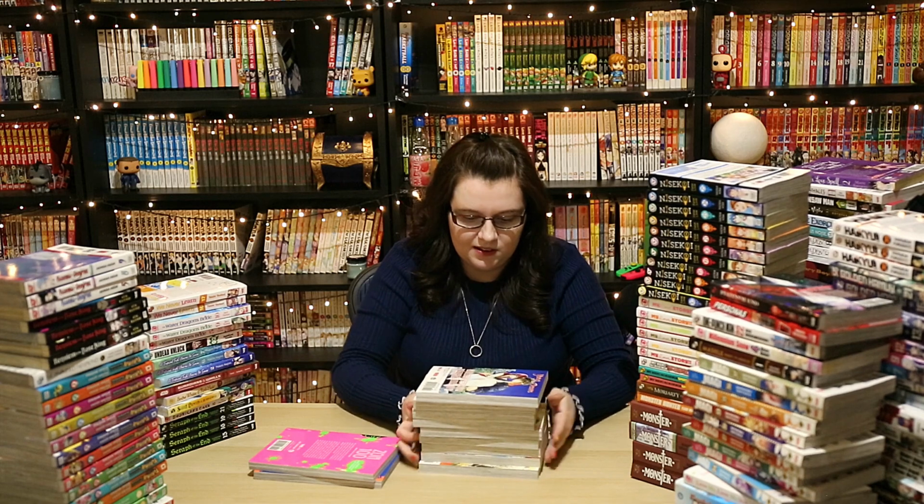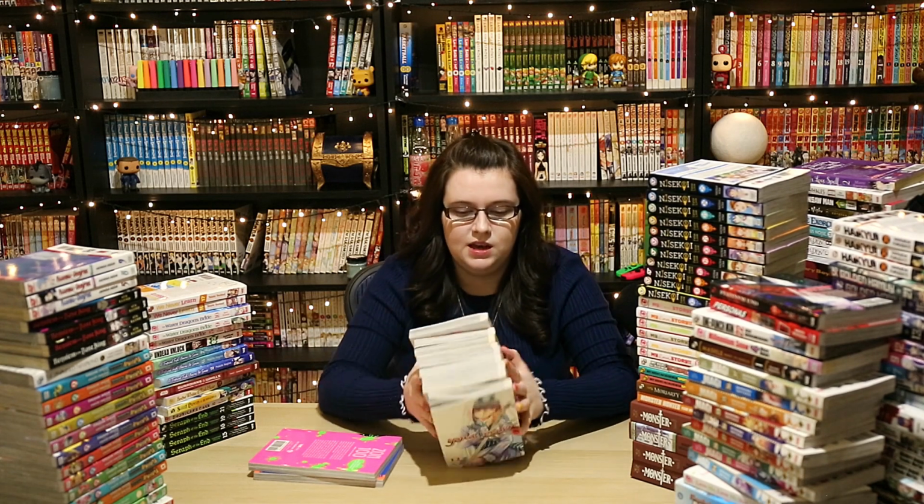Oh my gosh. This is the last stack, and it's piddly. Of course, we got all of this. We have a whole bunch of Yona at the Dawn. This is a hard to find series at the moment.